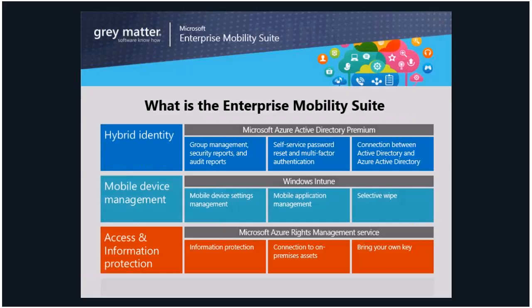Thank you very much. So what I wanted to do is go through and actually show you how Enterprise Mobility Suite comes alive, so you can see some examples of what it is. As Chris mentioned, there are three elements to it: Azure Active Directory Premium, Intune, and the last one is Azure RMS, Rights Management Services.